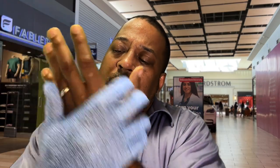Now, I do suggest you use one of these exfoliating gloves, especially when you're washing up, it's really getting good in there. So I'm gonna throw a couple of these in here for you too, alright? So here we are, and see, look how easy that is now. Good.